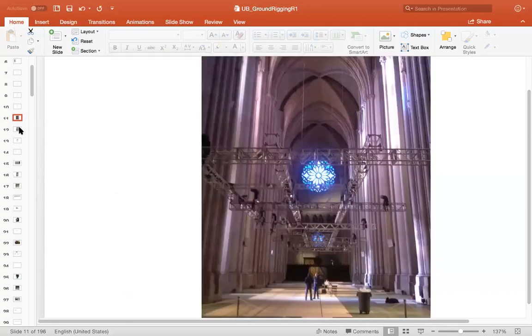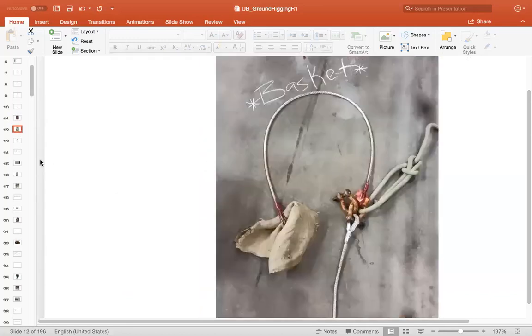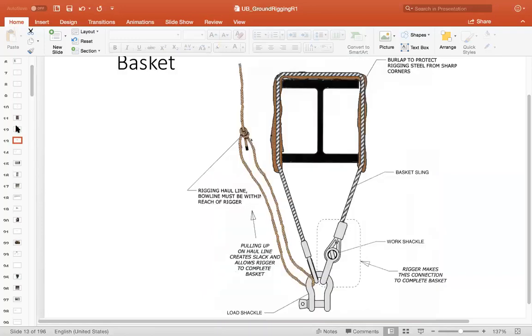So let's go back here. This is representational of what a basket looks like once it's in the air. And I use this to also show why we set up a basket, or we set up the attachment point, in a very specific, very particular way on the floor that the ground rigger has to know. And we'll go back to the diagram, to the photo, in a moment, and compare notes.